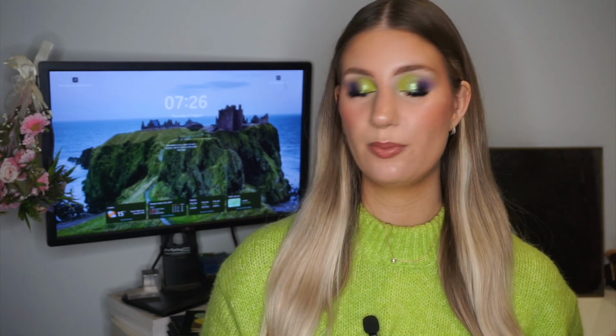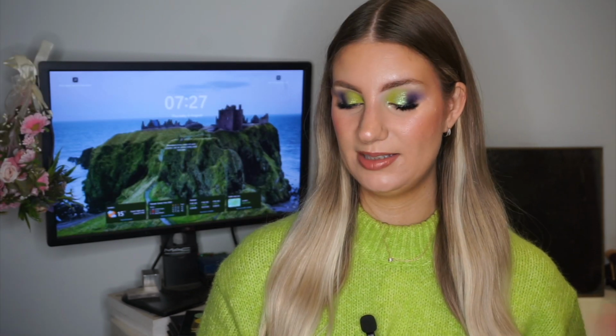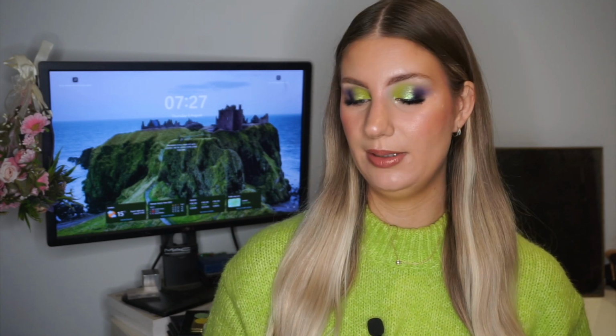Then lastly, for Natasha Denona, we have one mini palette, and that is the Mini Glam palette. I think, again, this one would be a really good staple. It's a neutral palette, so I think it would be really good to travel with, and you could use it in general. So those are all the things from Natasha Denona. And don't worry, that is the brand with the most palettes from one singular brand. So we've already gone through quite a lot of the list.